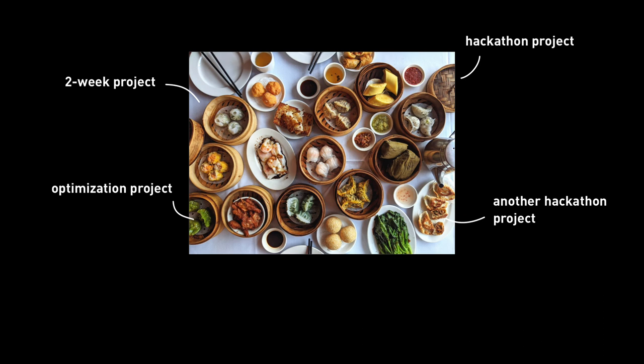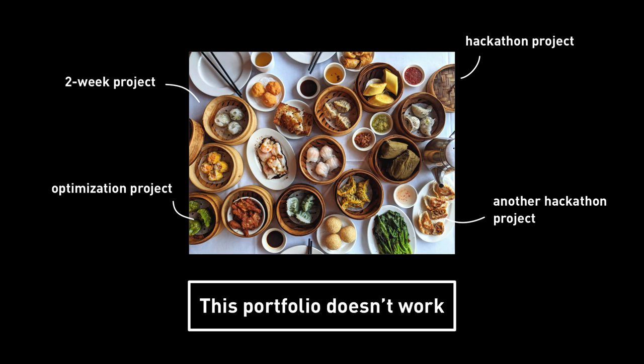But here's the thing that we need to get straight here. These projects are never the main course in the meal. They're just appetizers and desserts. They are great. They complete the meal, but they are not the meal. This is not a tapas either. This is not dim sum. You cannot have many small things to put together and turn into a whole meal. That's not how it works. That's not what companies are looking for. So just be aware.